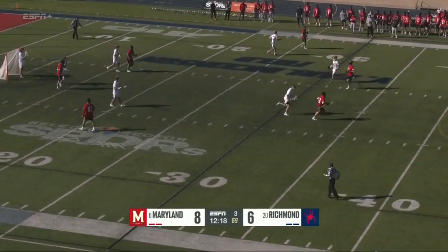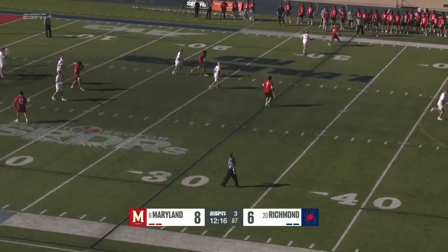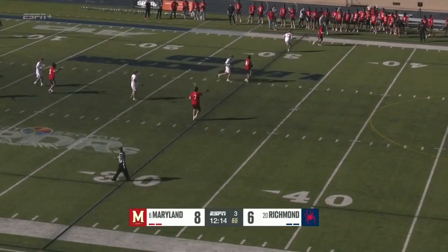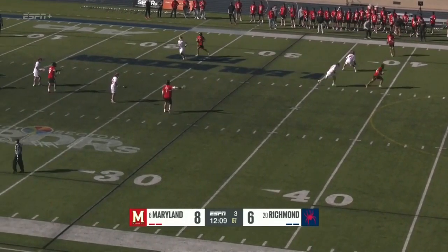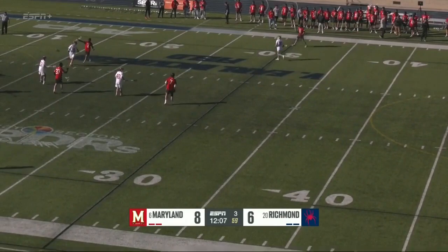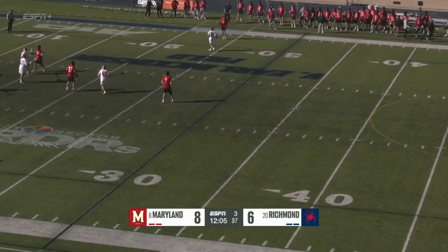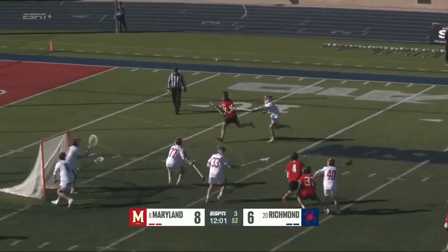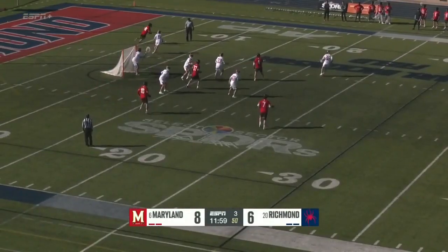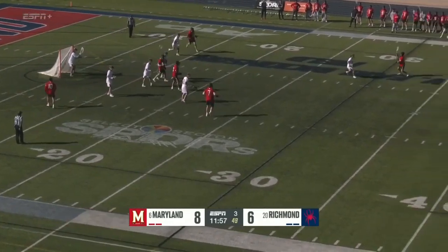Maryland notoriously has kept their D-middies in the game and their face-off guy Whammen in the game to set picks for offensive players, often covered by the other team's best offensive players who are getting back on defense. They can create some unsettled opportunities that way. So with an 8-6 lead, Terrapin's work on the offensive end.